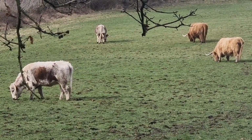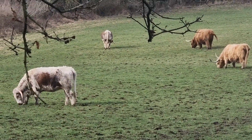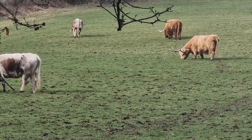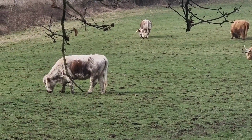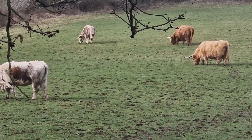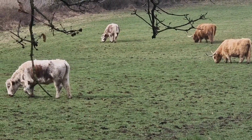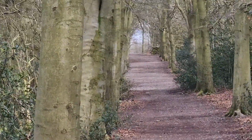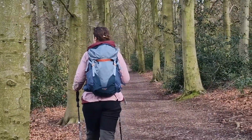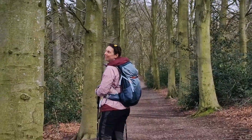Okay, so we've come to a field and there's lots of cows in it. And if you know me from our previous videos, I'm not a big fan of cows, especially cows with horns, especially when one horn's pointing upwards and one horn's pointing downwards. But luckily we haven't got to go that way, which is a bonus. We're going the other way, which is even better. Okay. Escaped. This way, yep. Up the rather nice tree lined path, baby.